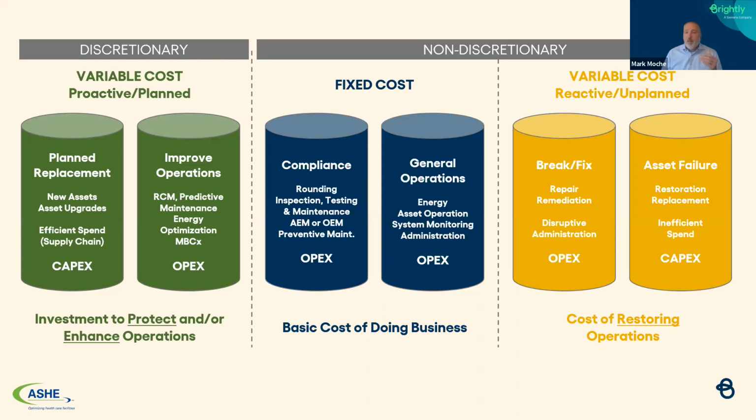The green buckets then represent what I call the budget battleground. This is everything that's left. This is the stuff that we would like to do if we had the time and the money and the resources to do it. This is investment in new technology. This is thermoscans for the roof, different reliability-centered maintenance things that we can do. This is proactive capital, where we are consciously choosing to upgrade or replace assets before they fail because we can do so in an efficient, well-coordinated manner.